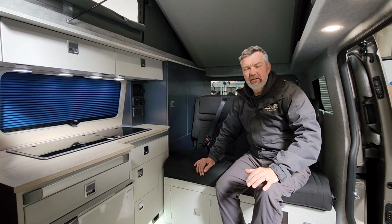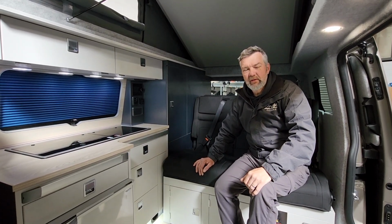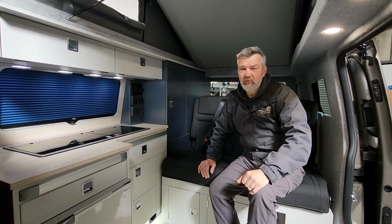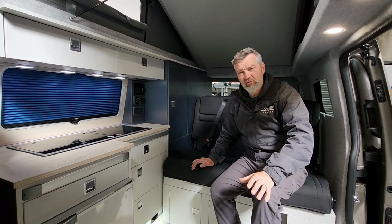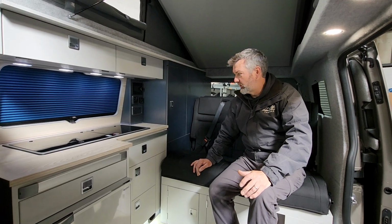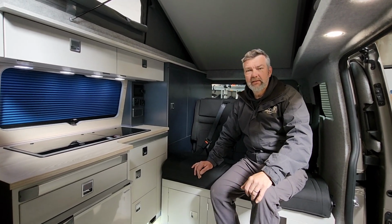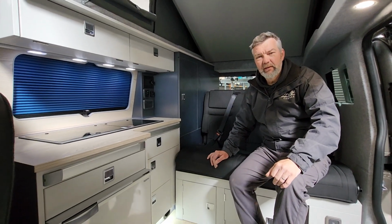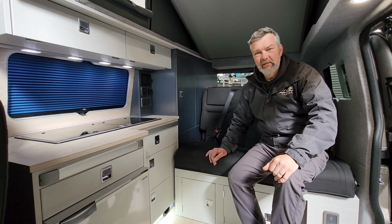So here we are inside the Ford Trouvaille Actif. This is a Diffused Silver model, which is just hot off the press. We've just finished it. It's just come back from the show at Peterborough. So I thought I'd give you a little tour inside and mention some of the key features in our vans, which really make a difference.